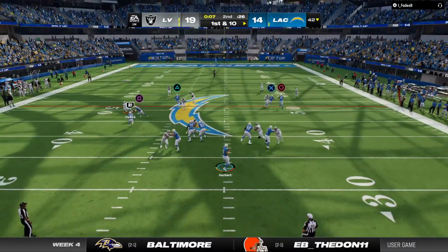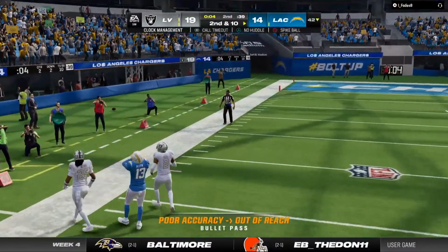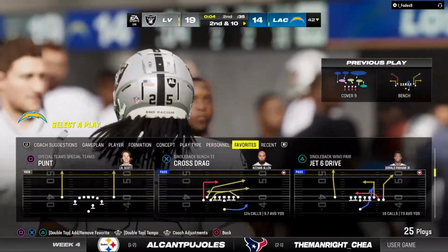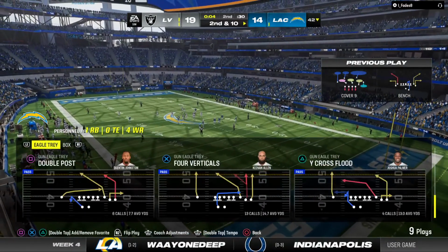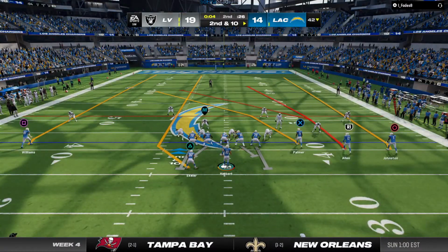To the air again, Herbert. And that'll be off the mark, too far out in front, and it's incomplete. And they're not going to go quietly into this halftime break. They know they're in for a fight, so they're trying to make every possession count. They took the big shot there, but it winds up incomplete. Now a 2nd and 10.